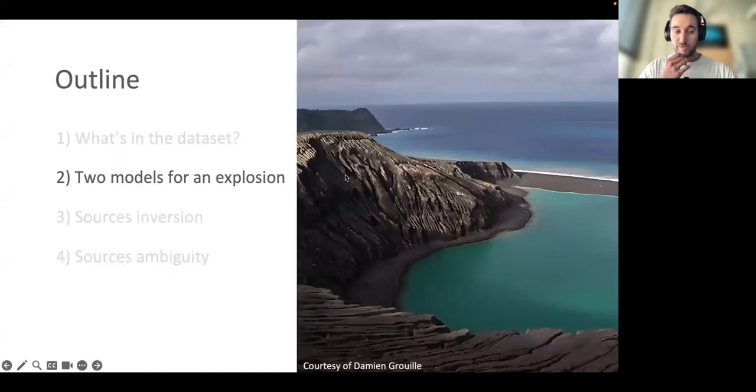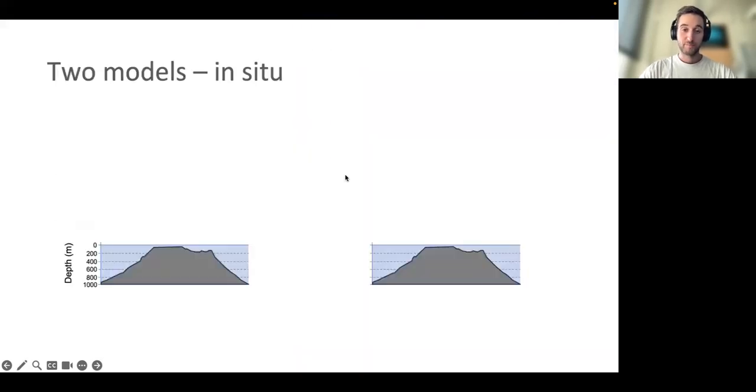Now moving on to the two different models. So we're mostly going to talk about downward force and explosive moment tensor. The reason why we're not going to talk too much about implosion or upward forces is that all the results that you're going to see today, that we obtained through estimation using waveform misfits and inversion approaches, have been found to be either downward forces or explosion. And so how might they be explained in terms of what happened on the volcano?